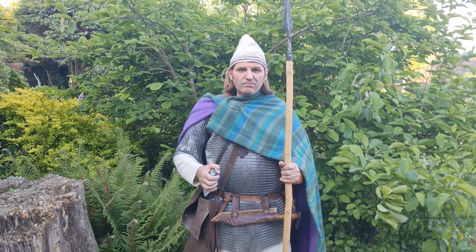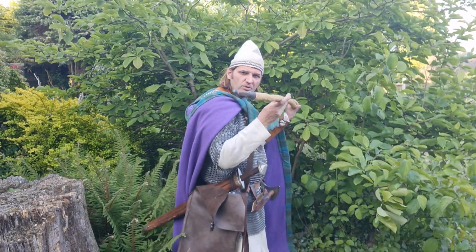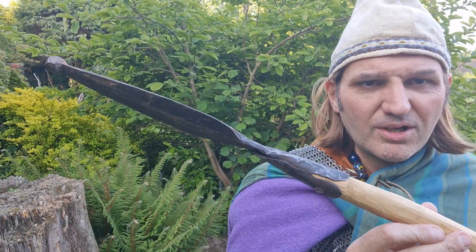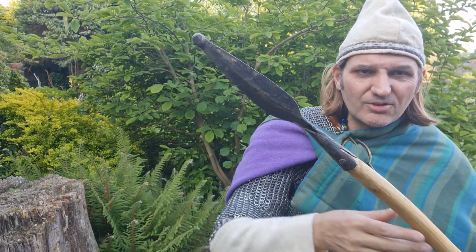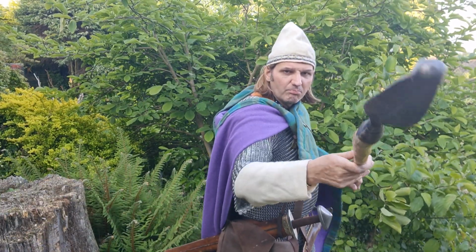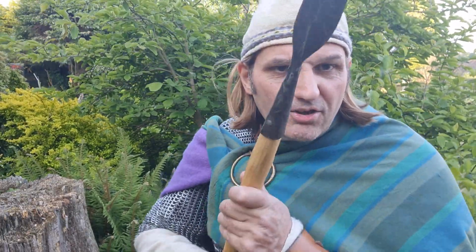Now, the first weapon, as you can see, quite obvious, I am carrying a spear. Now this spear is hand forged, so it's not the best spear in the world in the sense of combat. It is great when it comes to the aspect of display. And you'll see at the end of the spear there's a little knob, and that's there just for protection during the fight in the battle, so that when you're spearing somebody, you're not going to actually hurt them, because if this was a sharp point, then you'd agree that would hurt.